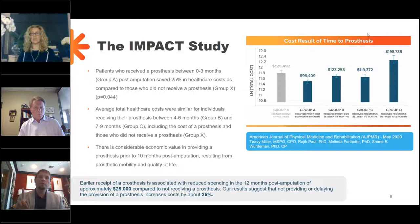But I wanted to take a moment to just touch on this group B and C. Receiving the prosthesis between 4 and 6 months and then 7 to 9 months. There's no difference in this total direct cost in the 12 months after amputation. But there is kind of a caveat with that. Remember, these two groups have all of the costs associated with prosthetic rehabilitation. You do not have that in the group that did not receive a prosthesis. So if you take away all of that, their other or non-prosthetic healthcare spend is less than those that never received a prosthesis, from which you would surmise that overall their health benefit is better.